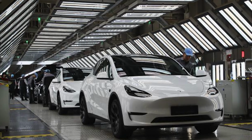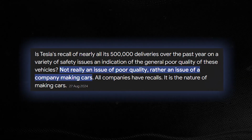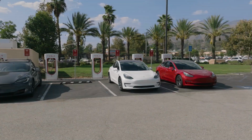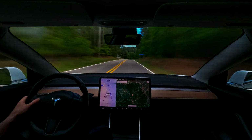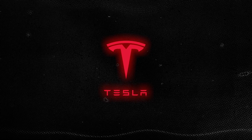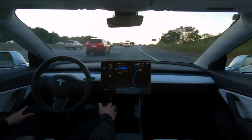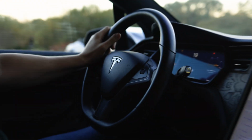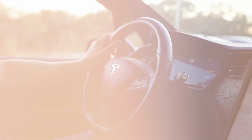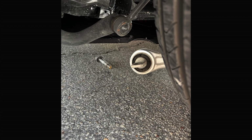This isn't just about the occasional recall. We're talking about systemic problems affecting a large portion of Tesla's lineup, and it's not just isolated to one model or one region. This is happening to Tesla drivers worldwide. Despite all of this, Tesla has been shockingly quiet when it comes to owning up to these issues. While their loyal fan base might be willing to overlook these failures, the reality is that for the average driver, a car that can't keep its wheels on or has parts that fail after a few months is downright unacceptable.